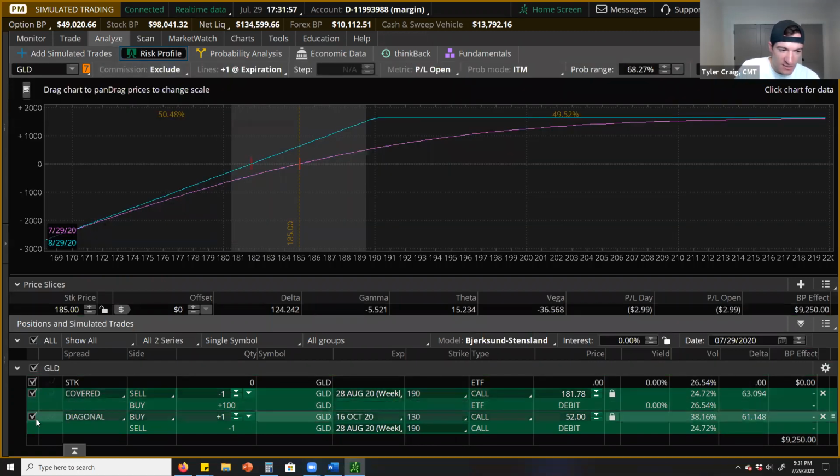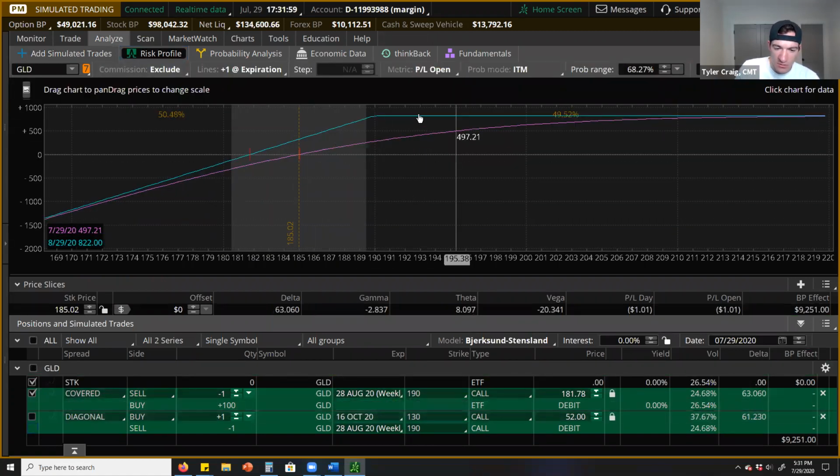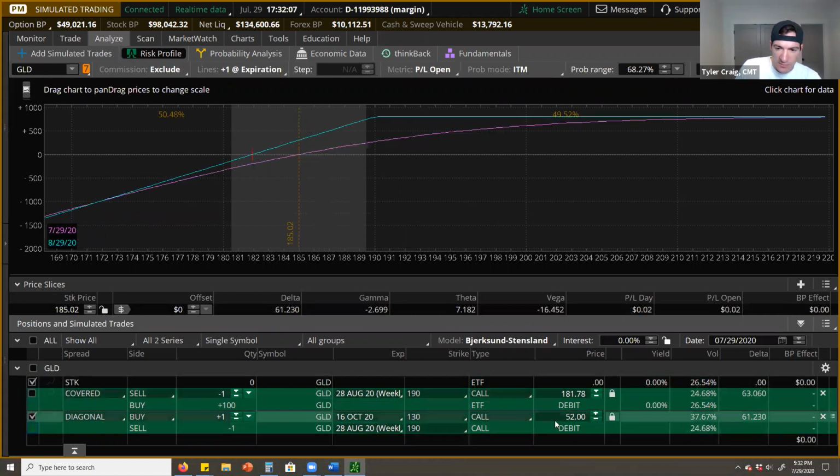Just want to analyze. This was the traditional covered call. Cost me $181.78. I can make $822. Here's the poor man's covered call. Cost me $52 instead of $181, and my max profit is close to $822. It's about $802. So the same upside, essentially the same risk graph, but my cost goes from 181 down to $52. Okay, it's about a third of the cost.